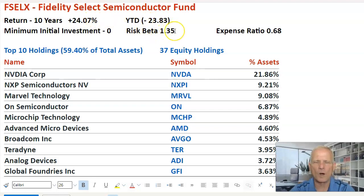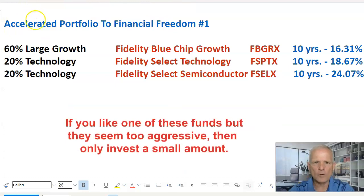The beta is 1.35, much more aggressive than any of the funds that we've taken a look at. Expense ratio 0.68. The top 10 holdings make up 59.4% of the total assets. And you can see some of the names of the semiconductor stocks that are included. When we look at the overall makeup of the accelerated portfolio, we got 60% in the blue chip growth, 20% in the select technology, 20% in the select semiconductor.